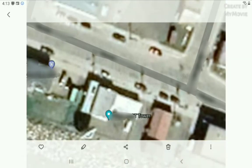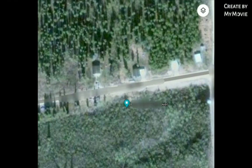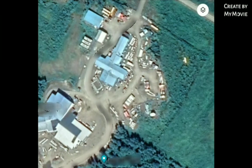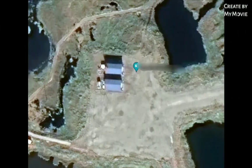So yeah, here's one that's got a single microwave dish. Now in this video, you're going to find all kinds of cool long lines towers. Upcoming in the pictures I want to show you in a little bit, there's two of them that are very small, and you can actually see all the detail on those long lines towers. So I'm just going to try and get to those.